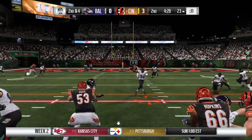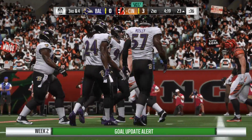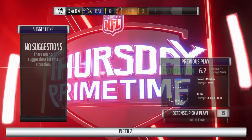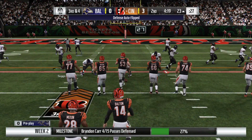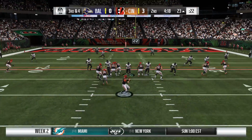It's 2nd down. Dalton looking. And that's incomplete. Brandon Carr on the coverage there. There are a good number of coaches that any time they call an in route are really worried about the play because there's so much traffic ordinarily that the ball has to get through to get to the receiver. And on that play, it was batted down. Now they face a 3rd down and 4 after that incompletion on 2nd down.